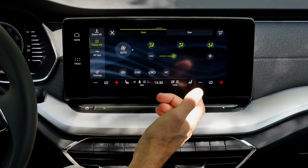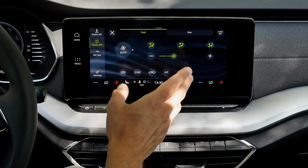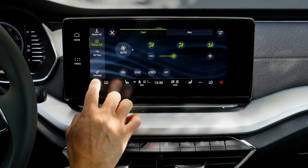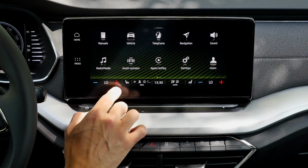I don't know. What do you think about these surveys? What's your opinion on AC blowing sound? I think it's better in a subtle way. Is it just a European view? I don't know. Then again here, plus and minus for the temperature. That always stays like this, even if you are in the home menu.